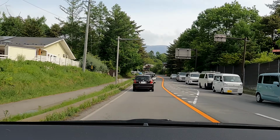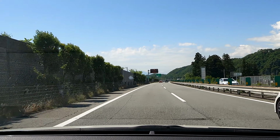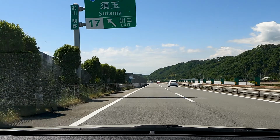This is when our first example of doing what the locals do kind of comes into play. Only when there was a lot of traffic would I see people driving the speed limit or below the speed limit. But when there wasn't a bunch of traffic, most Japanese drivers I noticed drive about 10 to 20 kilometers per hour over the speed limit. Now, I'm not saying to go to Japan and break the law and speed all around the country, but this is definitely something I observed while I was there. Again, don't speed. It's bad.